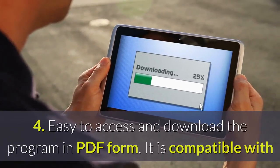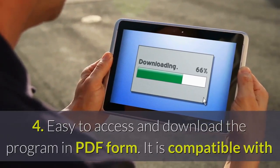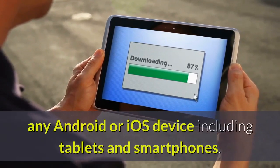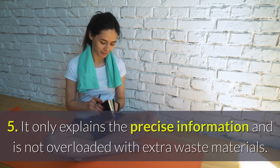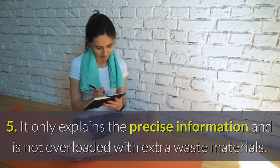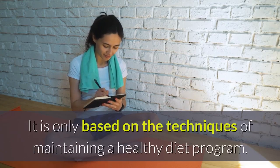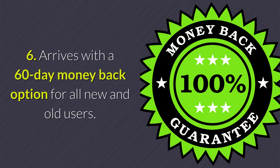4. Easy to access and download the program in PDF form. It is compatible with any Android or iOS device including tablets and smartphones. 5. It only explains the precise information and is not overloaded with extra waste materials. It is only based on the techniques of maintaining a healthy diet program. 6. Arrives with a 60-day money-back option for all new and old users.